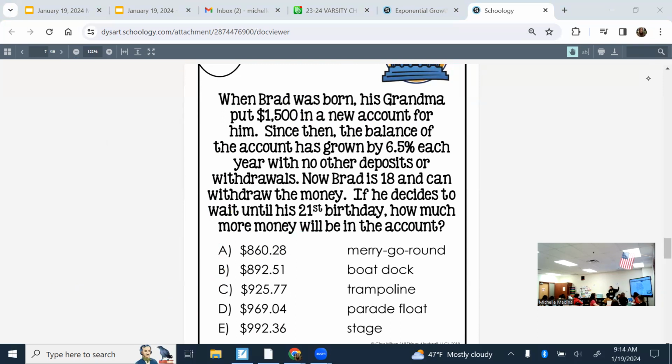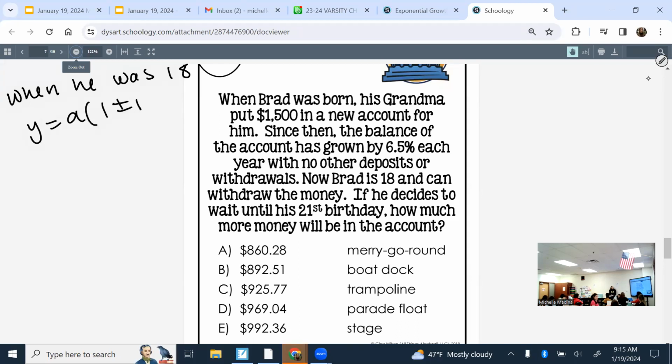So this is really similar to something you'll see on your constructed response test, by the way. But first you need to figure out how much he has when he's 18 years old. So we'll do that calculation. So table 2, what's my A gonna be in this one? $1,500. That's my starting amount. Trying to figure out how much more he'll have in his account. What it started out was 1,500.